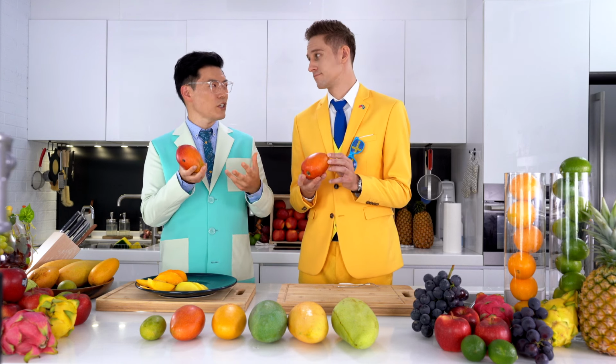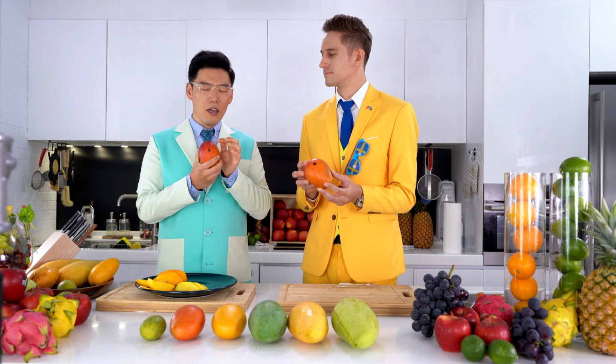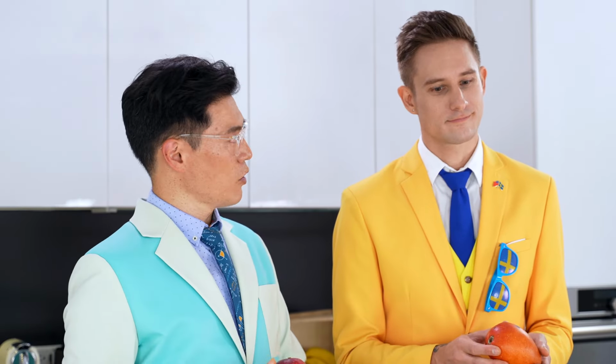And if your mango flesh is discolored, then you should scoop that out and avoid that. But again, the little black spots, just as long as it's early, eat your mango, it's still going to be great. But it's a very common thing that affects mangoes.